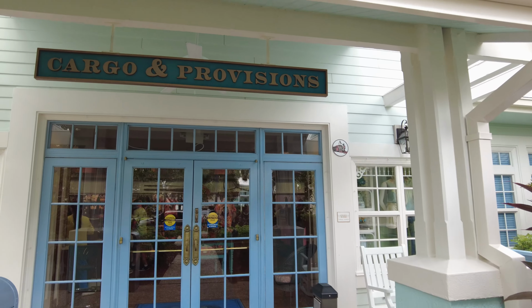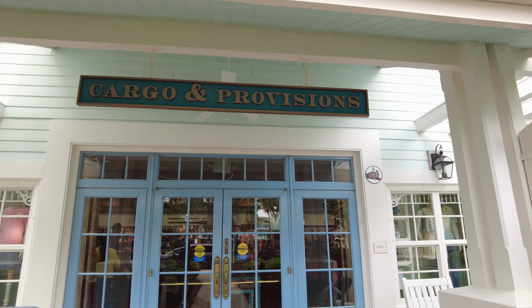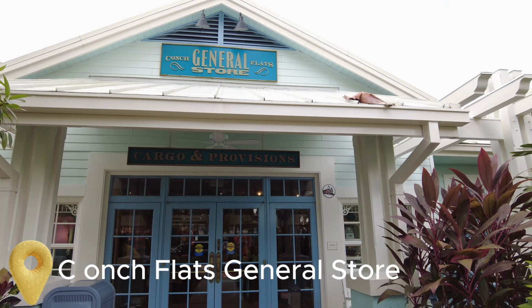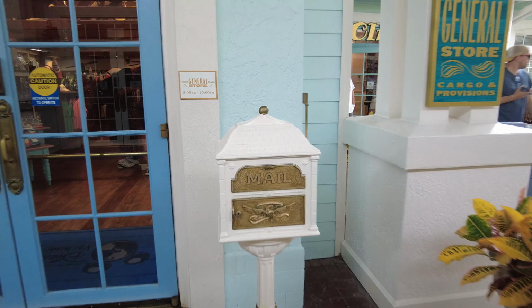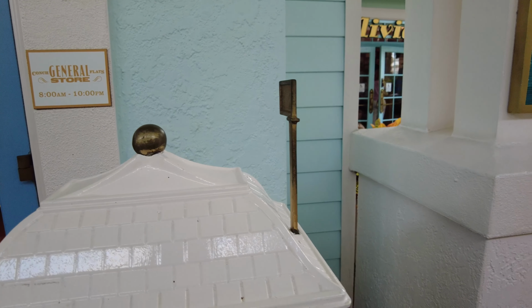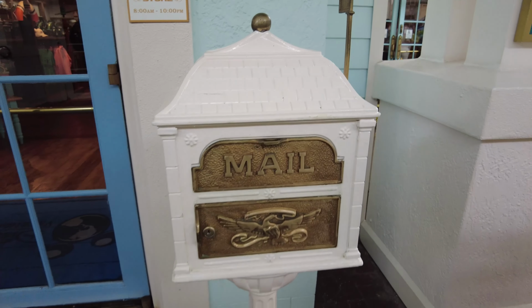Okay, I just checked in for my brunch reservation at Olivia's, and it is so crowded. I think everyone's checking in. So let's go into the gift shop called Cargo and Provisions. It's the Conch Flats store. So let's go look at it. Here's this mailbox that I keep seeing people talk about. You can actually put mail in it.